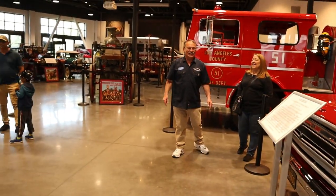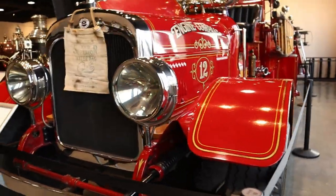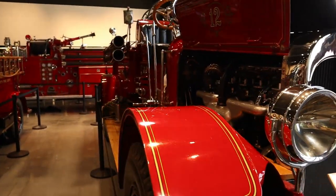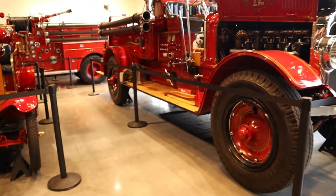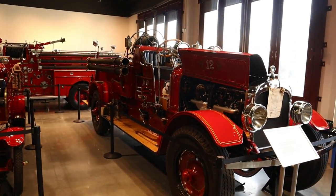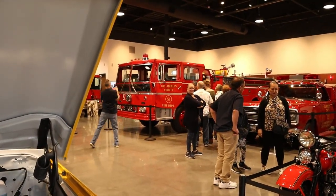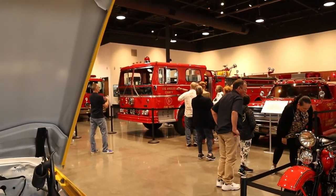It's not a great big place, but it's got some great stuff. You don't want to overheat the radiator, so you got a water bag. It's pretty cool. The docents are showing people engine 51.